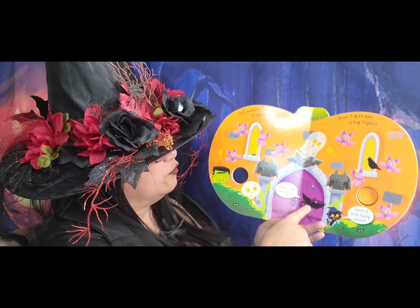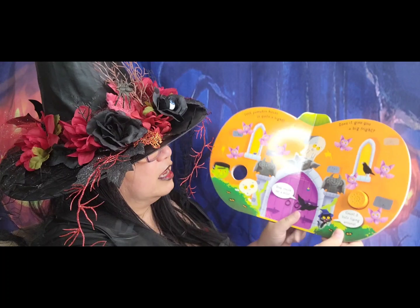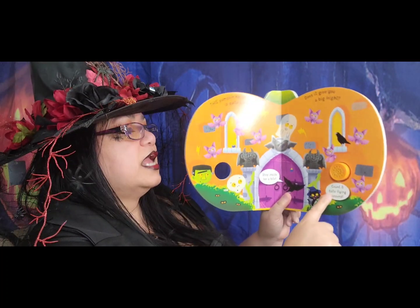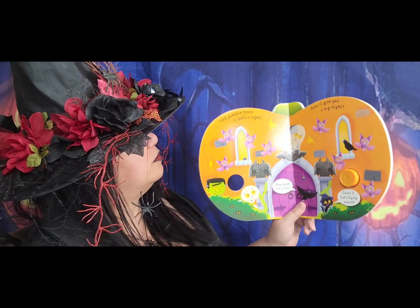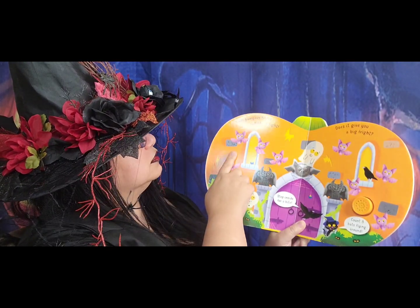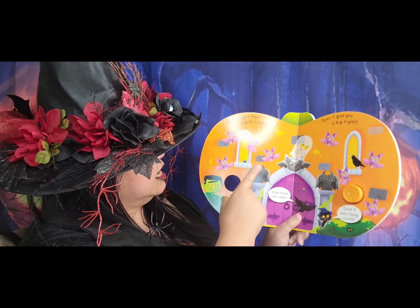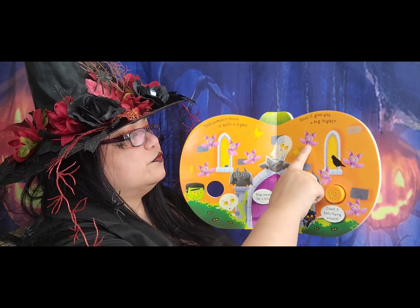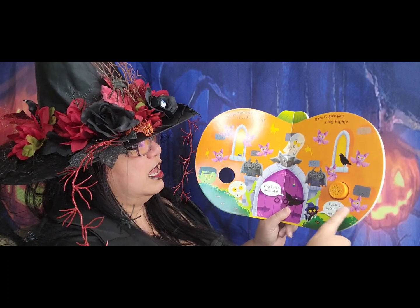Step inside for a bite, says the crow. And the cat again goes, count 8 bats flying around. Let's start over on this page this time. Oh, I see lots of bats. I see 1, 2, 3, 4, 5, 6, 7, 8.